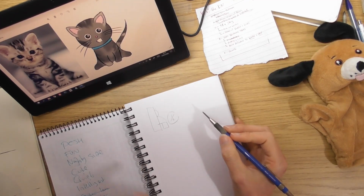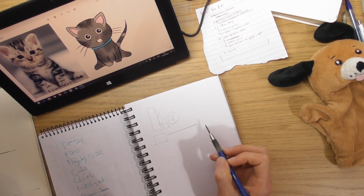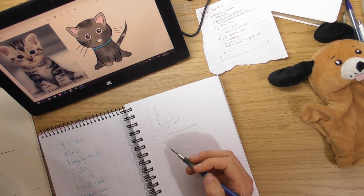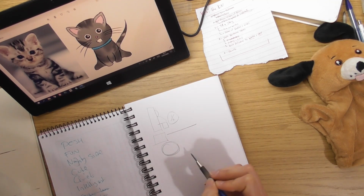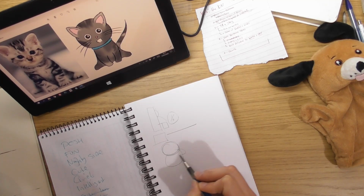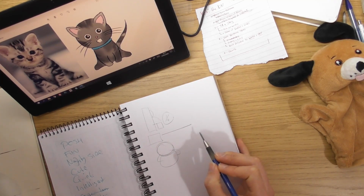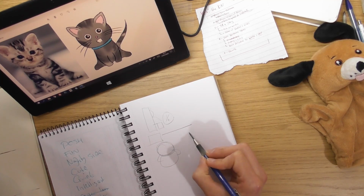So what sort of shapes and lines do I think link up with those sort of words? Cute is going to be very curvy. Friendly is going to be curvy as well. Intelligent. What sort of shapes and lines are intelligent? I would say that would be more accessories.